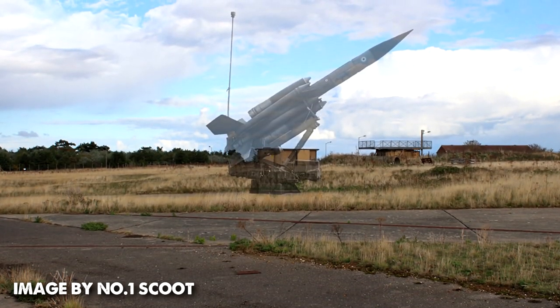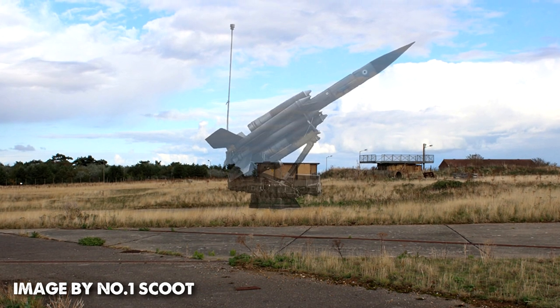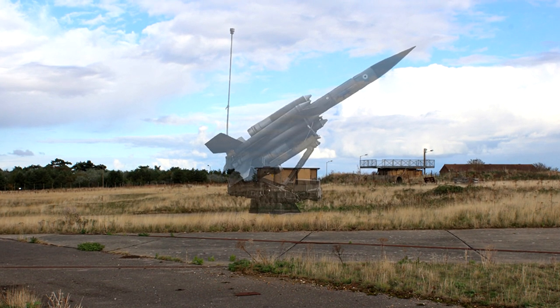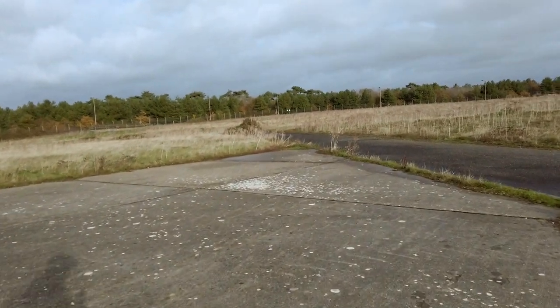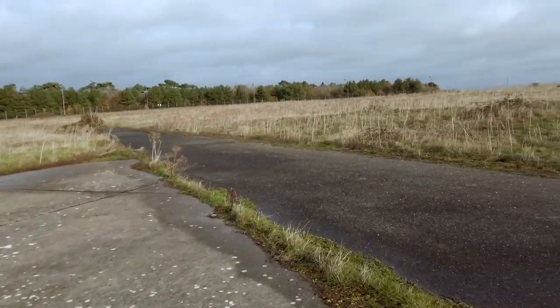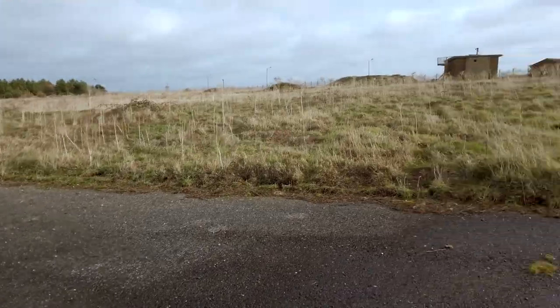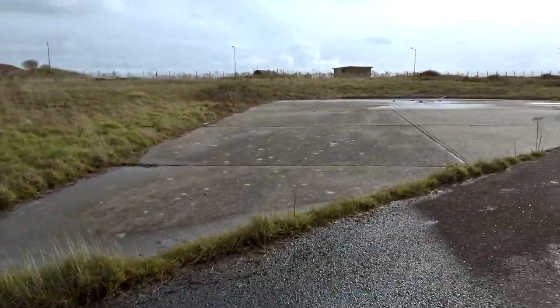Here's an artist's impression of one of the missiles on the site. Bloodhound missiles were in service right up until 1991, with the end of the Cold War. If you haven't seen us explore any anti-aircraft gun batteries from World War II, which predated the Cold War missile system, go and have a look at these, as we've got a whole playlist on them on our YouTube.